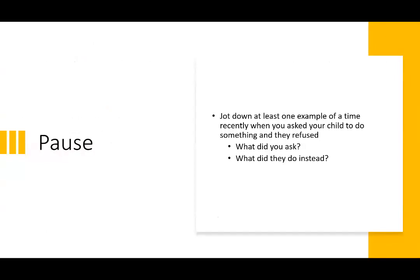Before we begin talking about how to solve the problem, let's take a minute to just pause and jot down at least one example of a time recently when you asked your child to do something and they refused. What did you ask them to do? And what did they do instead? Take just a moment. Okay, now that you've thought about those, let's take a look at some of the common ineffective strategies that we might use to deal with a situation like that.